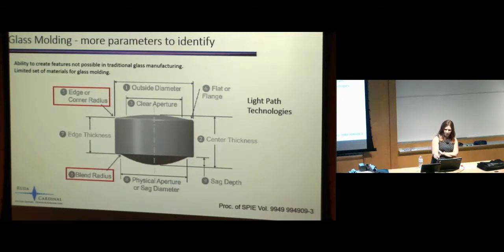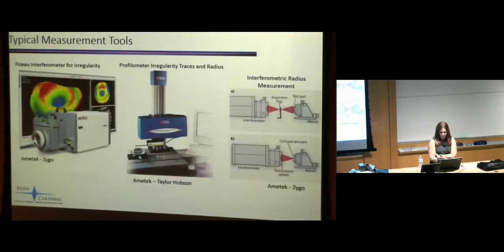All right, a little bit on measurements. Measurements is actually my background, and that's where I started in the manufacturing world, talking about how a surface is measured. So these are some really typical tools that are used in optics manufacturing. You've got a Fizeau interferometer. Zygo is a brand. 4D is another brand. But it's a standard tool that's used to measure the irregularity, that's the deviation from perfect, of a spherical surface.